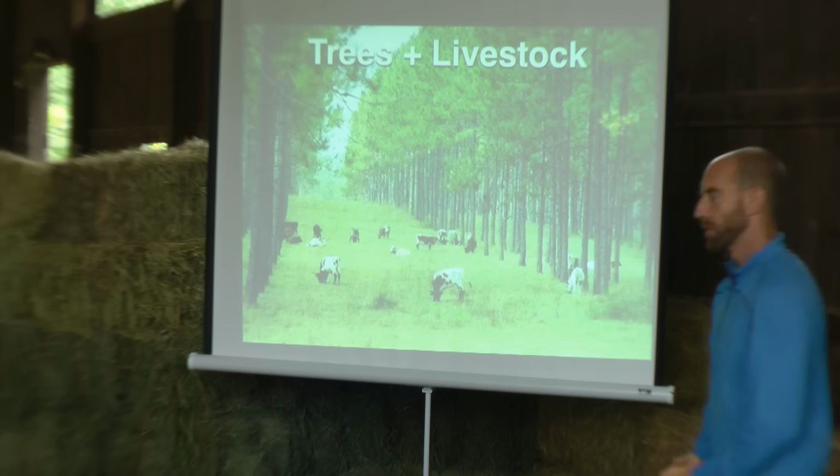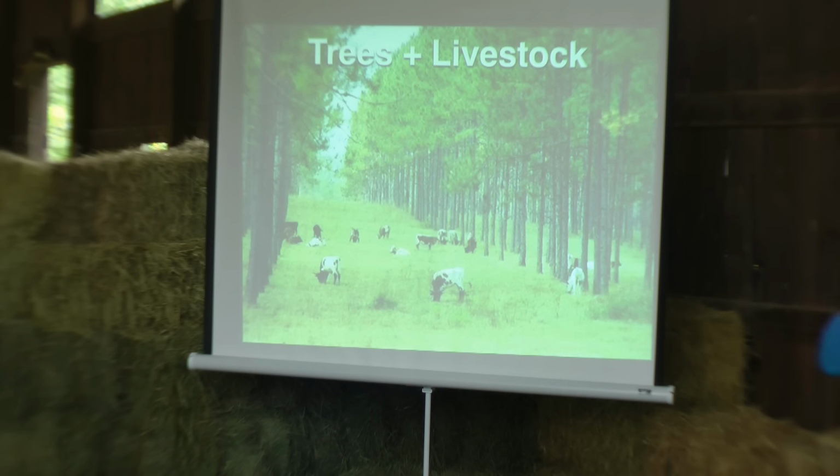So silvopasture, this is the most simplistic definition of silvopasture you can see. This is in Georgia, this is loblolly pine, grass, and cattle, right? So it's trees and pasture. That's the definition of silvopasture. But silvopasture can be a lot more than that, and that's what we're trying to implement.